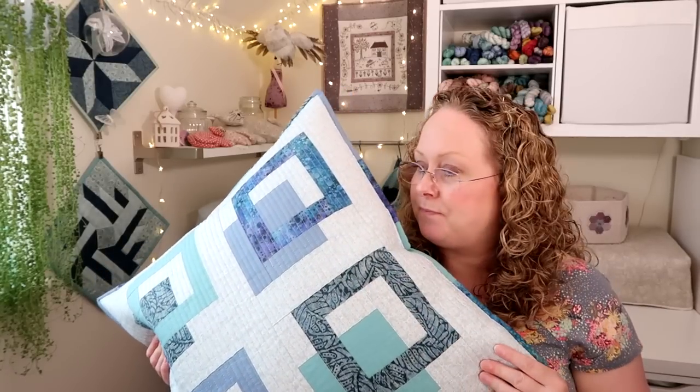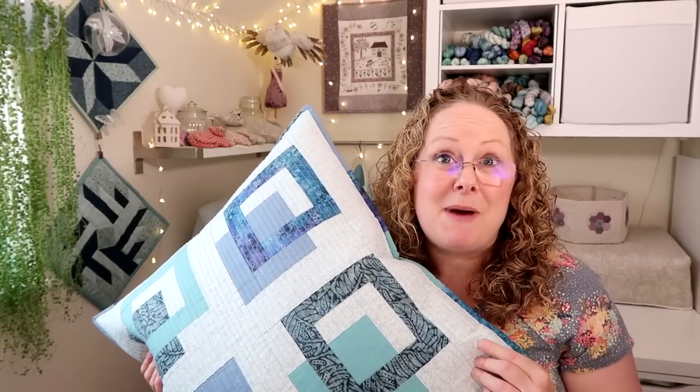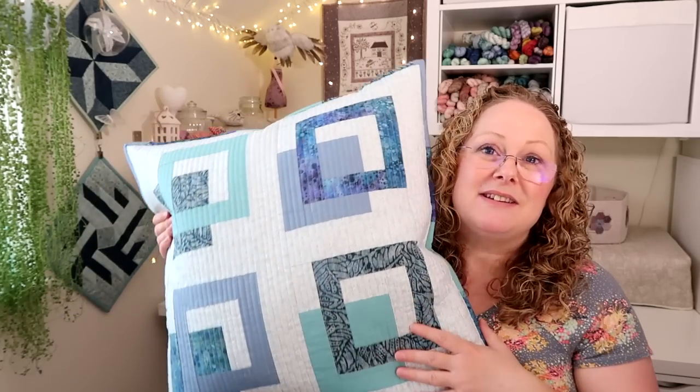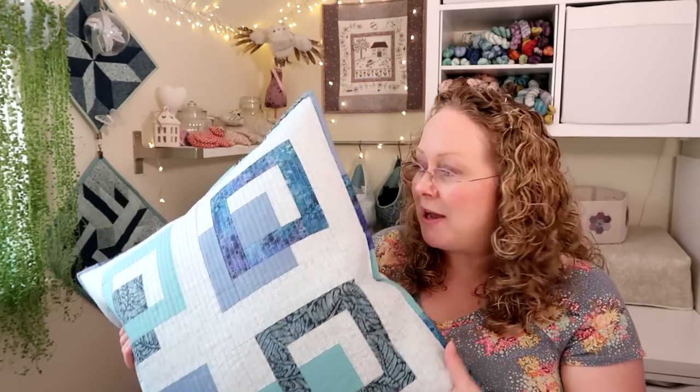I have had a look at Helen's website and I haven't seen this pattern in particular on her website, but she does have a lot of 3D patterns on there, which I will leave a link to. But I do have some other stuff from Helen to show you in a second. But I'm sure if you contacted her and asked her if you could buy the PDF pattern for this cushion, that she'd have it on file and be able to sell it to you via email.